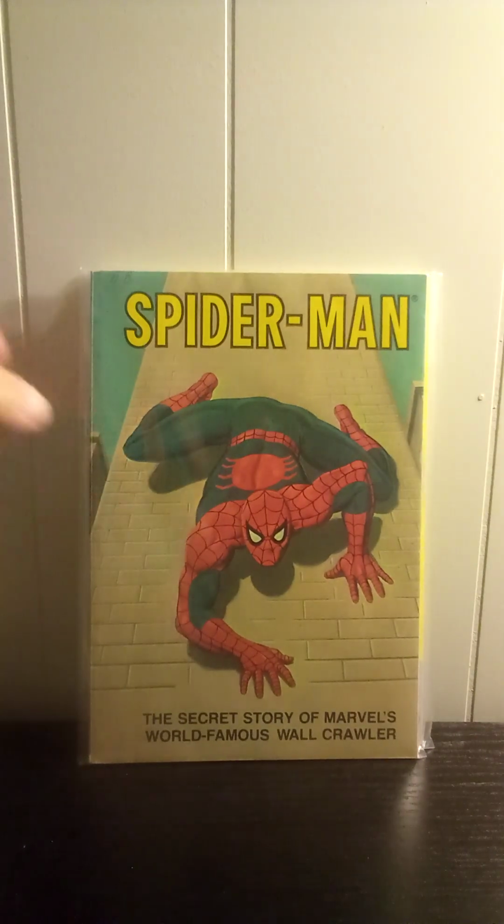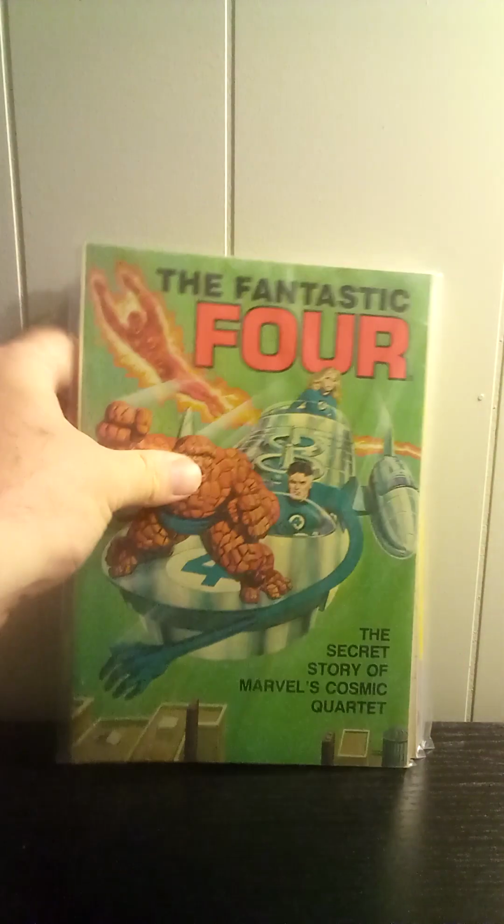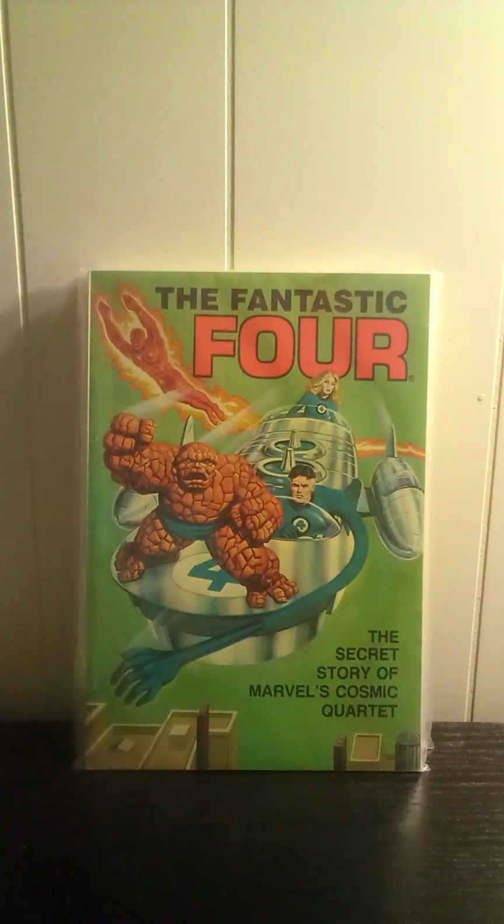Not only that, I got Spider-Man and Fantastic Four. These things are in really, really good shape. And why the dealer had them in his dollar box, I have no idea. Because I've seen these things sell for 20, 30, 40, $50 a piece, just depending on where you are. And I was extremely shocked to find these.